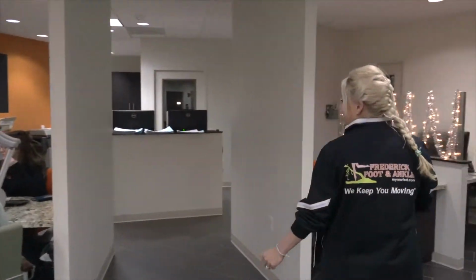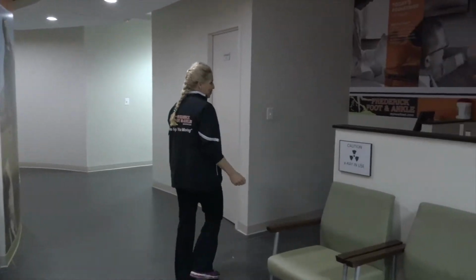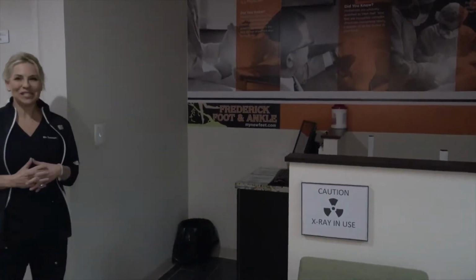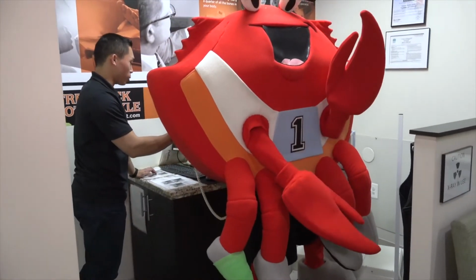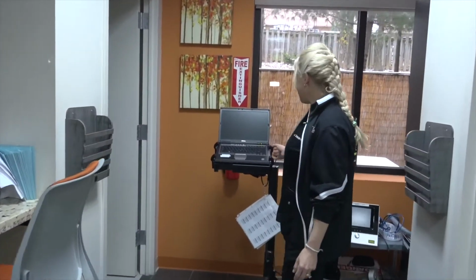Let me take you over to the x-ray machine. This is our checkout area, and here's an x-ray machine. We have 2 machines on site to help patients.